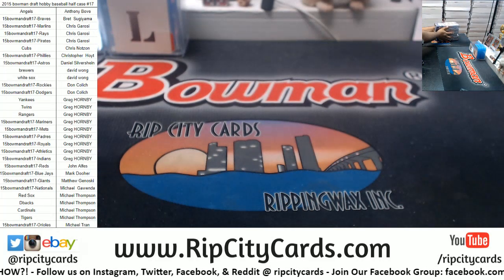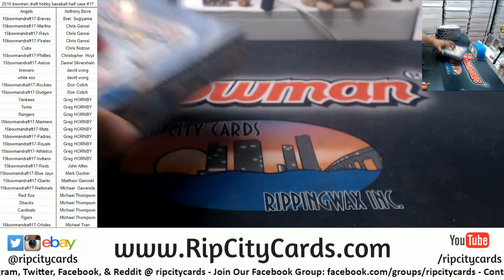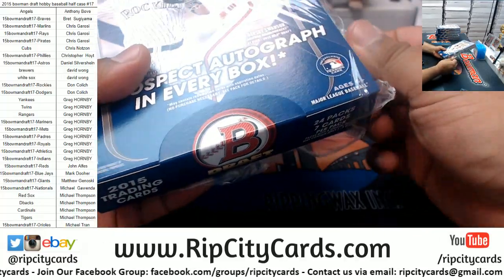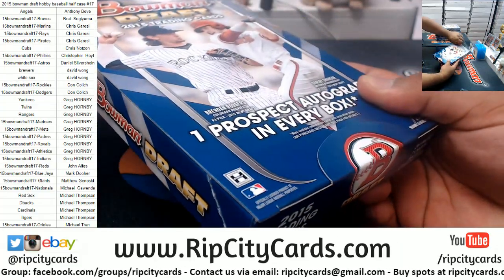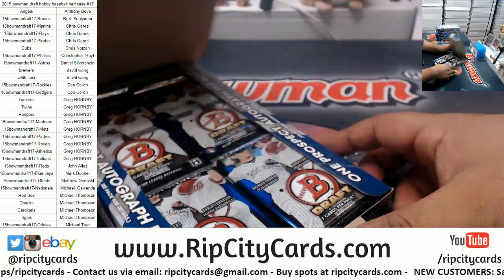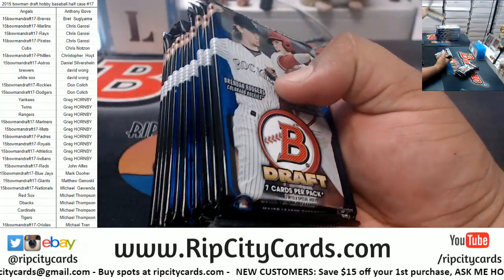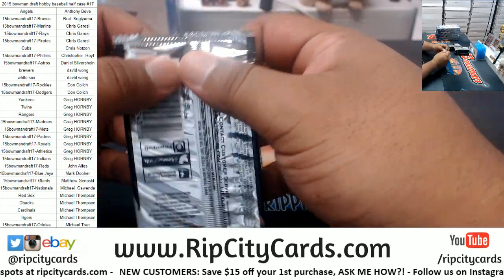All right, so the way this works is the following. If you do not get an autograph, a one of one, you could win up to $100. Two spots that do not get hits, meaning you don't pull an auto or a one of one card, means you could win some break credit. There's one auto in a box of this. Let's see what we got.